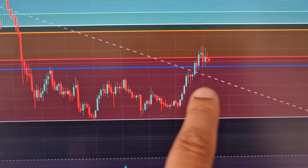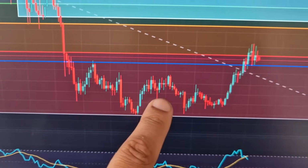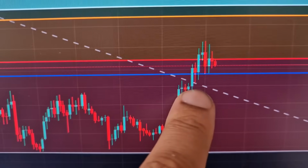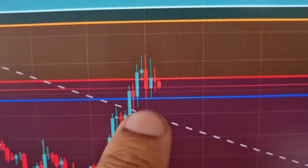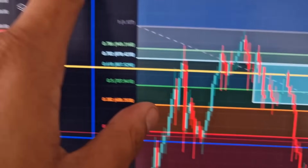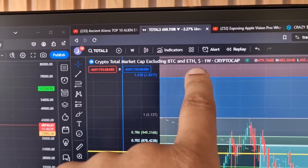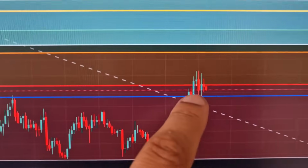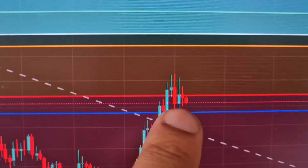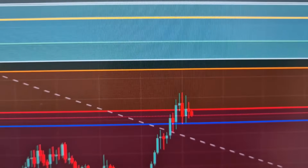And as you can see, it's holding support of this blue line. Again, we came up, we got rejected, fell down, right? So this is our next line of support. If we fall down, we've held its support twice over the last few weeks. Again, this is the crypto total market cap 3, excluding Bitcoin and Ethereum on the weekly time frame. So we've held support here twice over the last few weeks. If it falls down, I expect it to sort of hold support around here again.